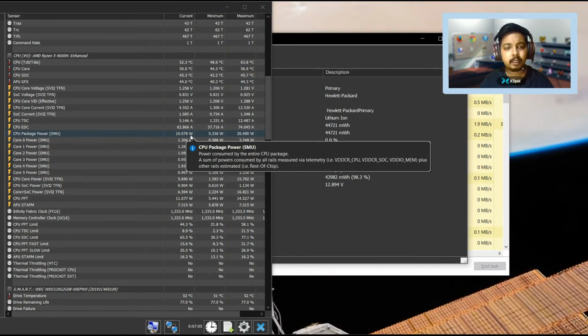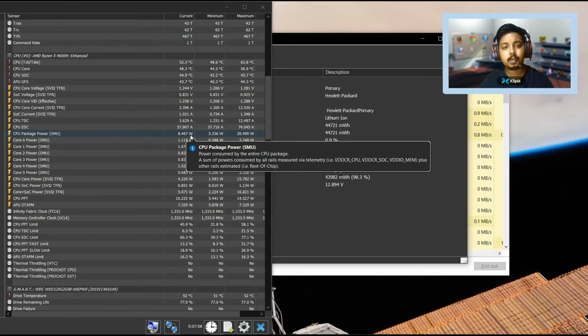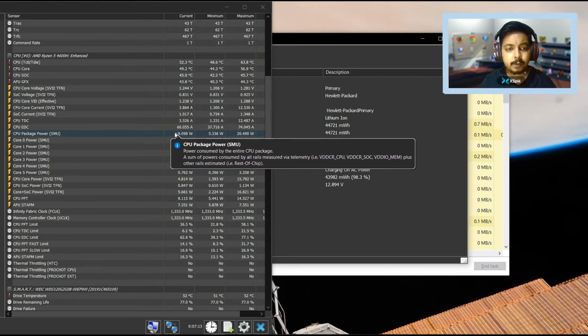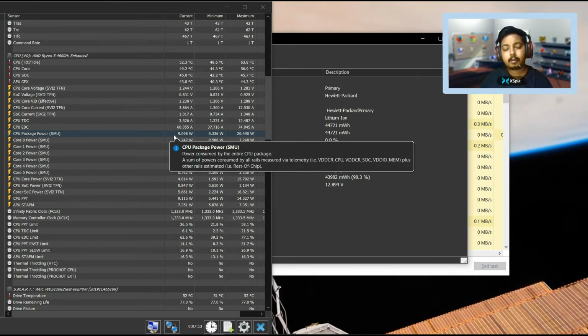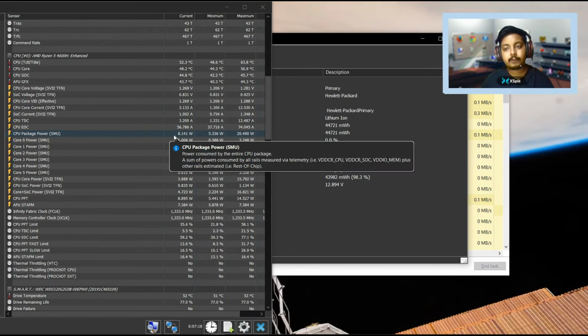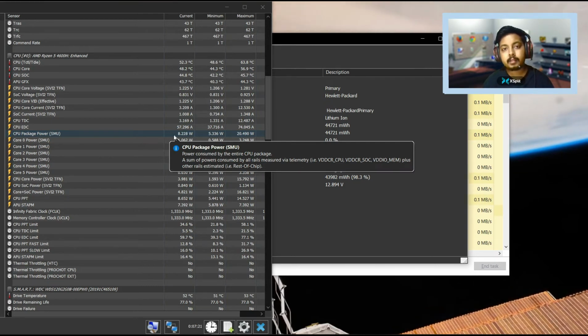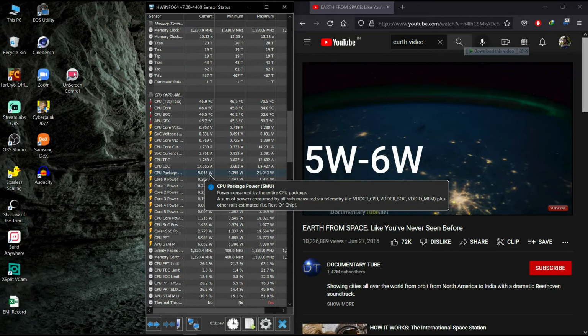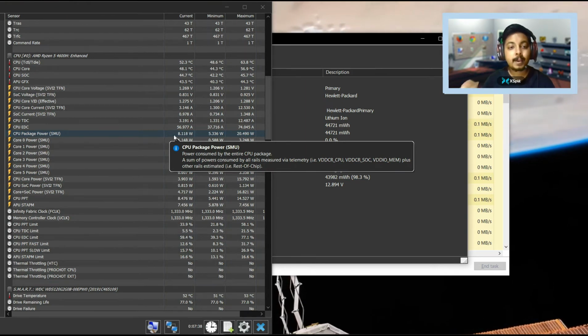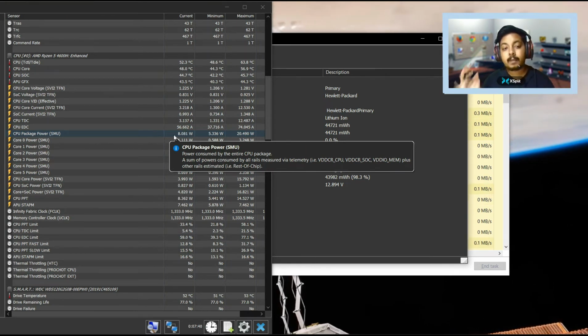It will settle down a little bit, I think around 8 watts. Yep, here you go. 8.4 watts, 8.1 watts. It's dropping slowly. So it is settling down between 8 to 10 watts. So if I wouldn't be recording this video right now, this is what the power draw would be in this scenario. If you're getting a much higher power draw in this situation, once again, check your processes, check your background processes, what is going on, and make sure to kill them.